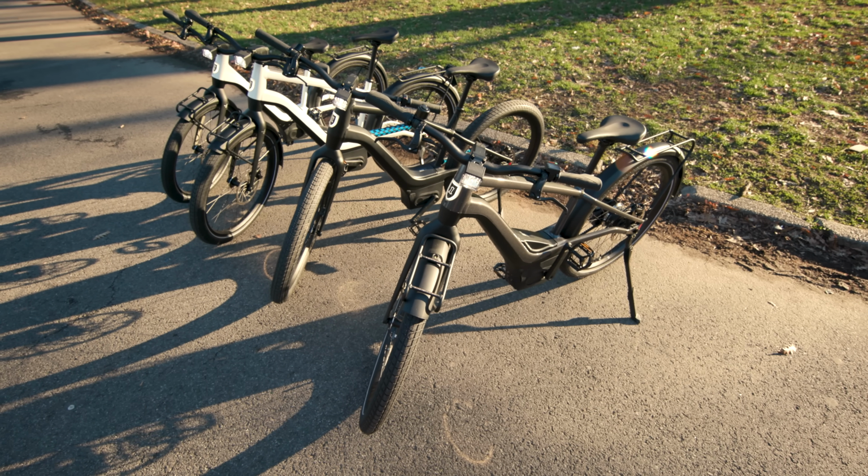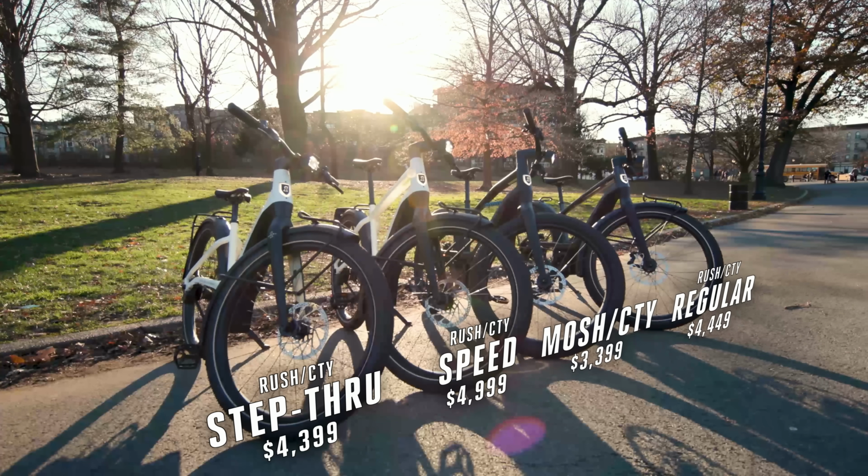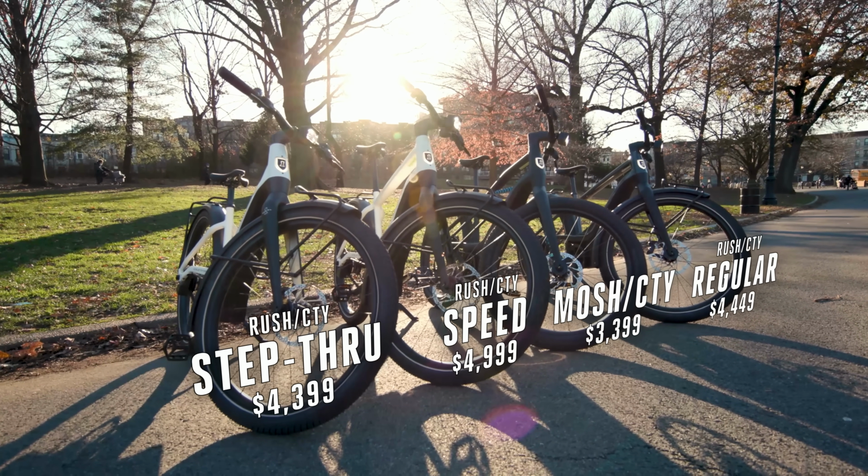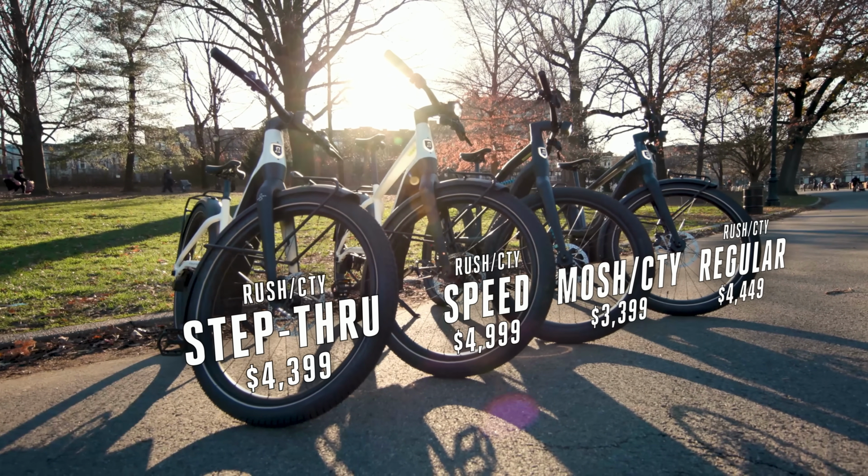There'll be 4 bikes to start out. The brand names are Mosh City, Rush City, with the latter coming in 3 variants: step through, speed, and regular, ranging in price from $3,400 to $5,000. Not exactly cheap, but you actually get a lot for that price.